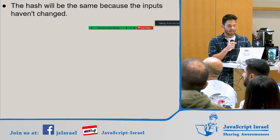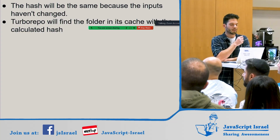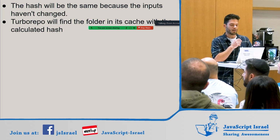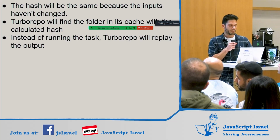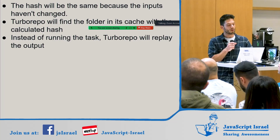The hash will be the same because the inputs haven't changed. Turborepo will find the folder in the cache with the calculated hash. Instead of running the task, Turborepo will replay the output. Simple.